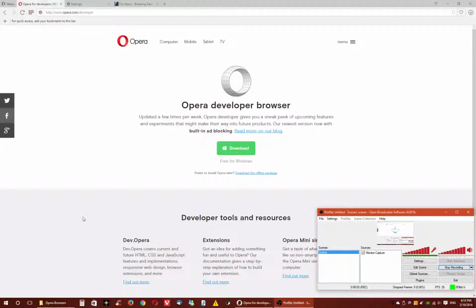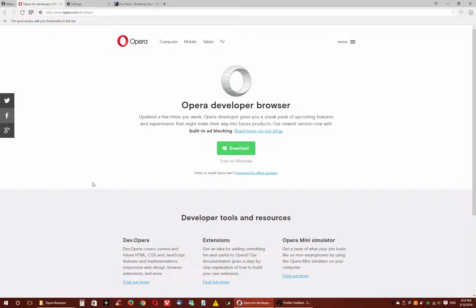Okay, so I want to talk real quick about the most recent developer version of Opera. This is a browser that, given its market share, evidently most people aren't all that familiar with. It's one of the more obscure ones. Most people are using Chrome or Firefox, Internet Explorer, that kind of thing. But Opera has always been one that, if you're curious about where browser development's going, you are familiar with it, and you keep an eye on it.